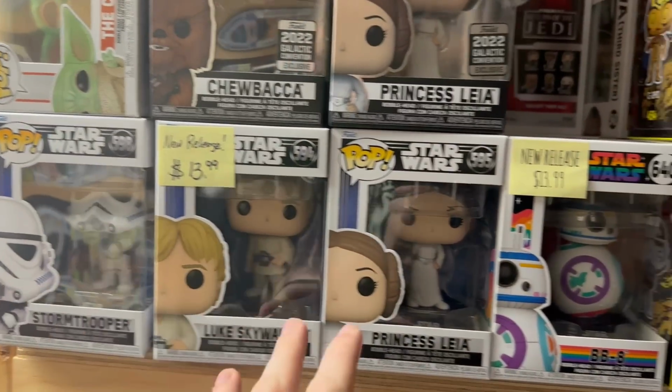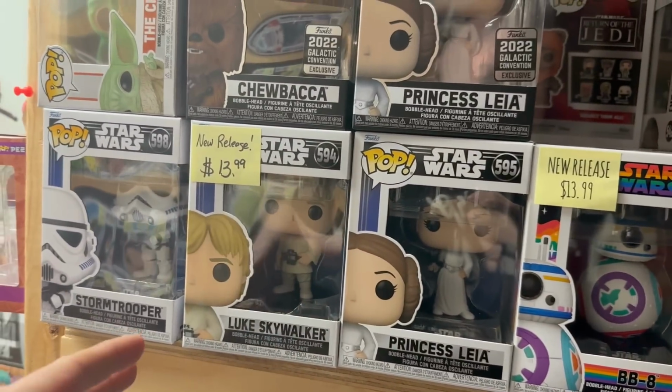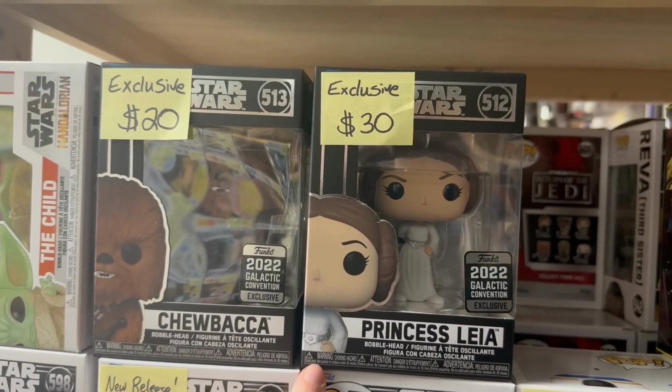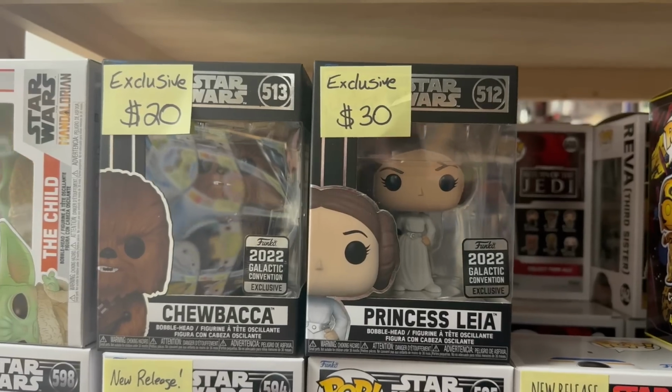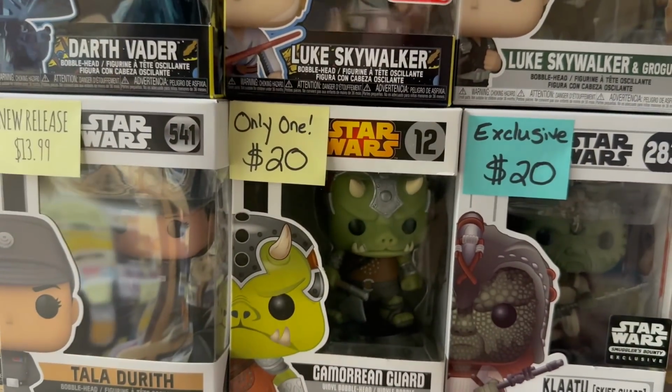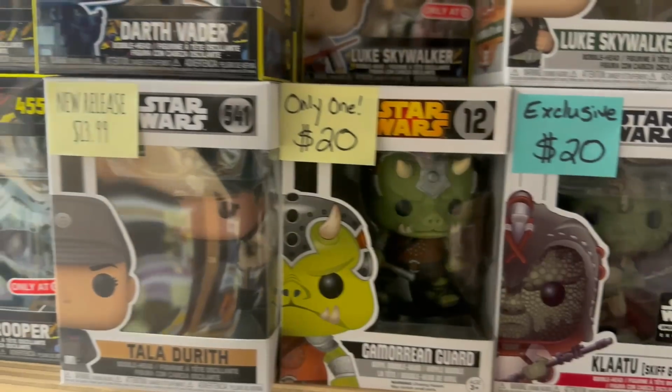Then you have some newer pops here from anniversary lines, and here is the 2022 Star Wars Celebration Wave with Princess Leia and Chewbacca. They had the black boxes and the chrome bases. Nothing crazy there, but check this out. Original Gamorrean Guard. This is the black box version, only $20.